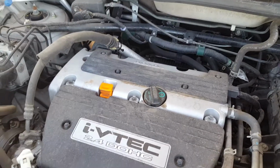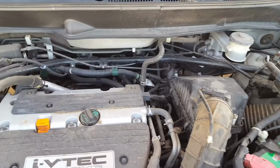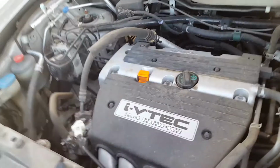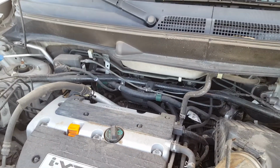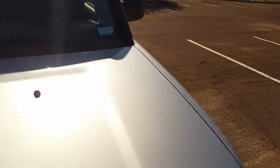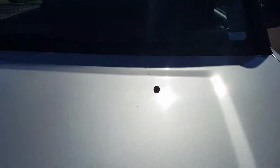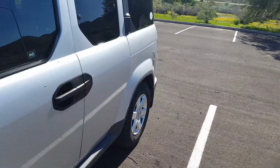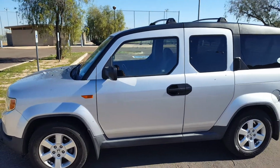I do like this engine over the little turbo 4 that's in the Jeep Renegade. That had a lot of turbo lag. This does not. It's your patented VTEC. Its power delivery is almost instantaneous, and so on and so on. Well, the Renegade felt kind of sluggish. This does not.